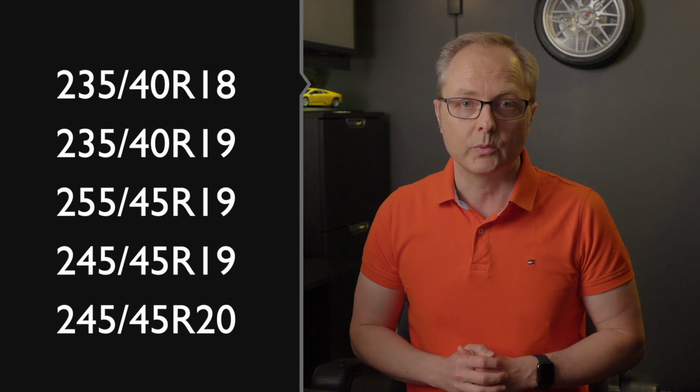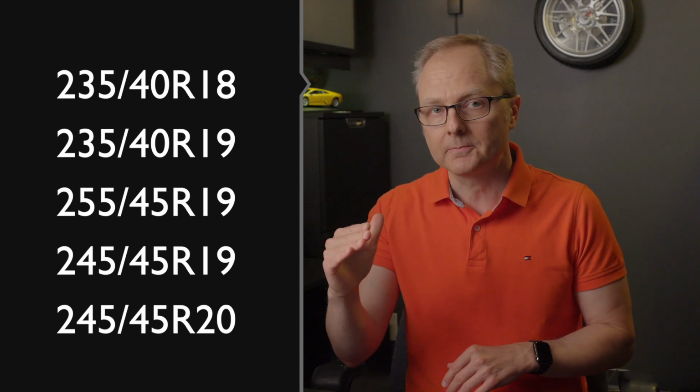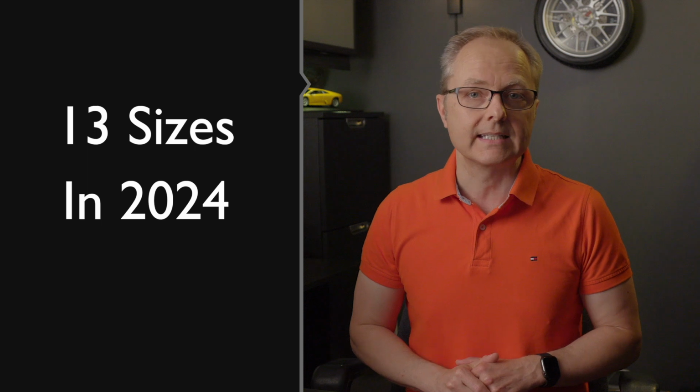So the Turanza EV is an all-season grand touring tire designed for a very niche market, at least for now. Only these sizes here are available as of May 2023 in both the United States and Canada, but Bridgestone says that another 13 sizes will be introduced in 2024. Now this means that right now you can go to your local tire dealer if you live in North America and you can get tires for only these vehicles here. Like I said, it's a pretty niche market.